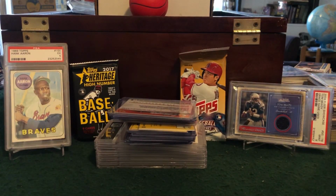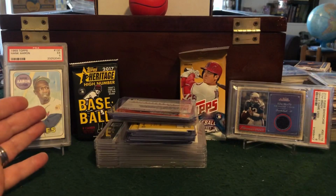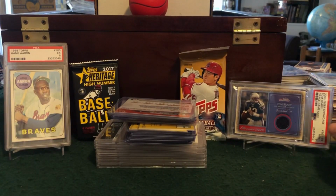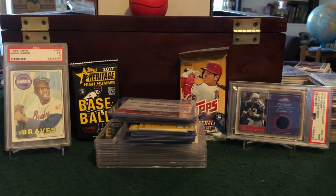For those of you that watched my card show video from last weekend, thank you very much. What we've got out here are all the pickups that we had from the show. So we've always got little hints surrounding all the goodies in the middle. On the left here, we've got a 1969 Hank Aaron and a PSA 5. And we've got a 2004 Fleer Showcase Brady relic here and a PSA 9 on the right.